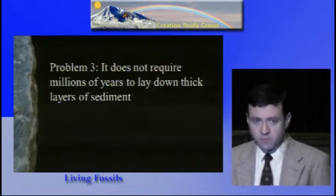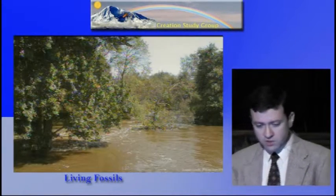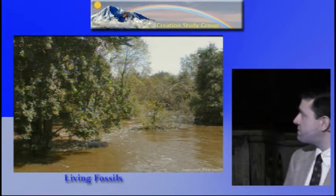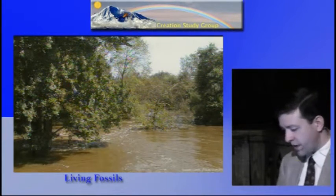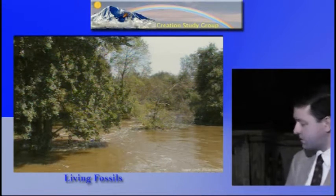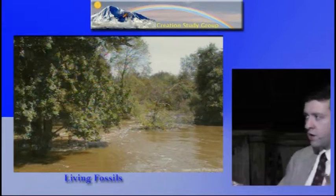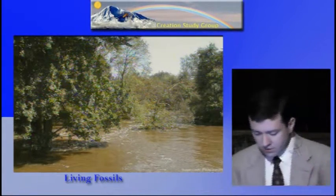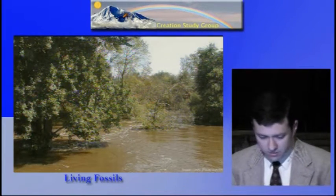Additionally, we know from today's world it doesn't take millions of years to lay down thick layers of sediment. If you have huge floods and earthquakes and volcanoes and various different cataclysms, you can lay down a lot of sediment very rapidly. If you go back and extrapolate a gigantic worldwide catastrophe, then the geological layers that we see today could be laid down either over a long time at very slow rates or over a very short time at very high rates. The fact there are a lot of rocks does not prove anything about how those rocks came about.